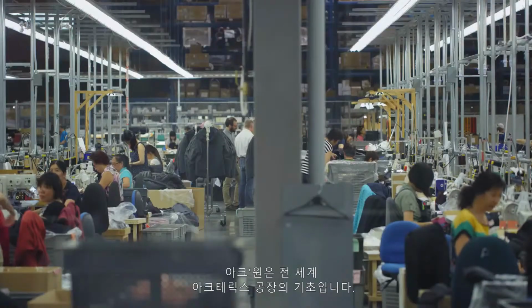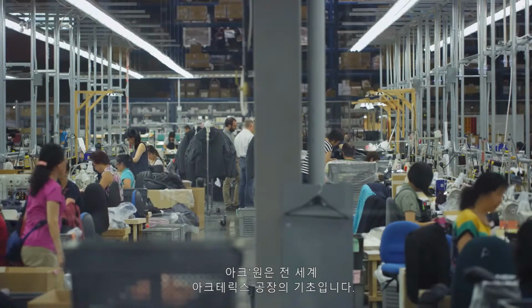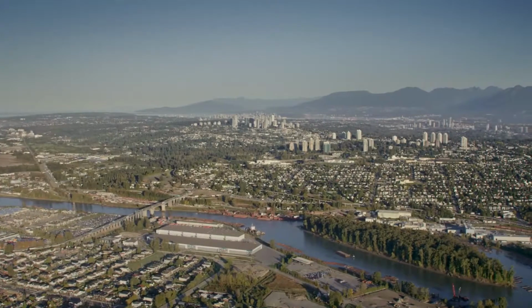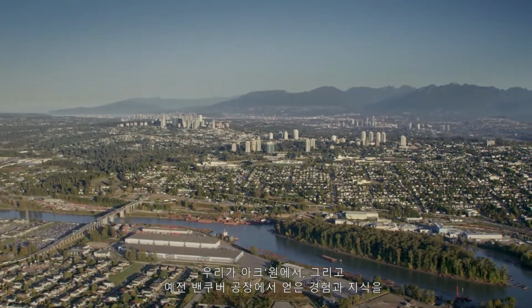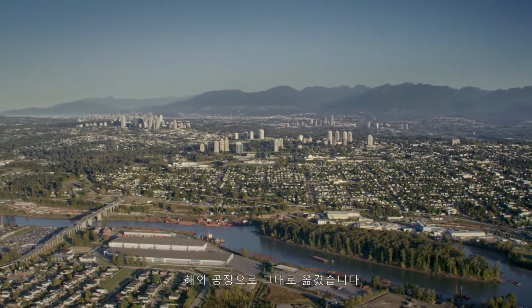I'd say ARC1's the foundation for our global factories. It really is the start of where Arc'teryx has come from, and it's kind of going to remain that. What we've learned in ARC1 here and what we learned in our previous factory, we take to those offshore factories. Those other factories are as good at building it as we are.